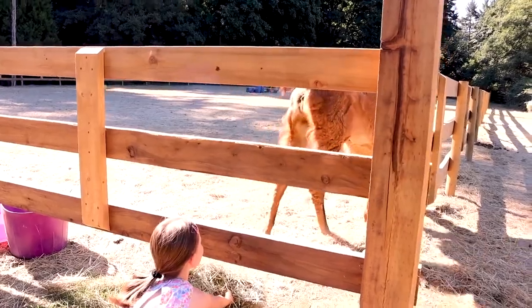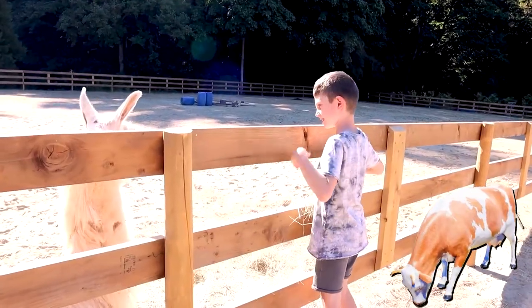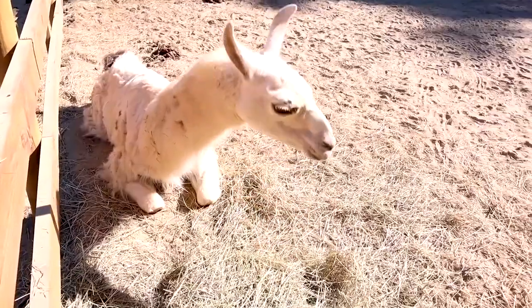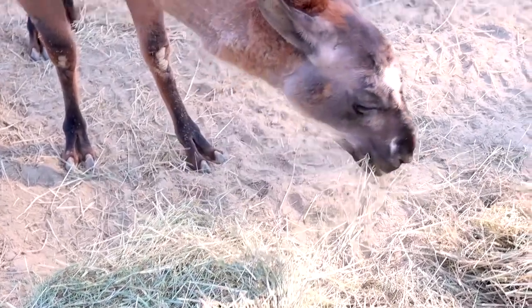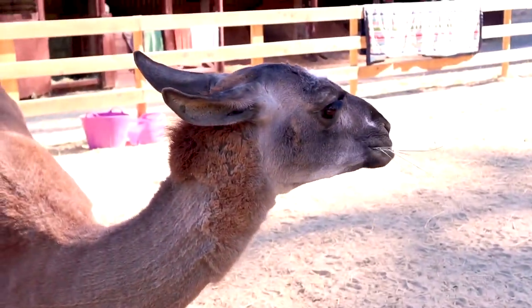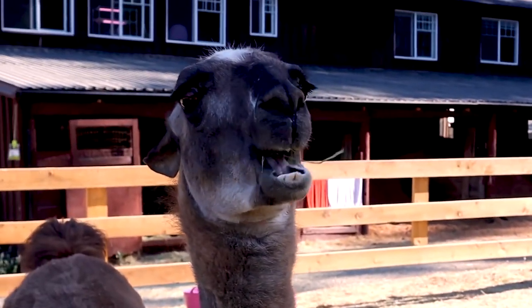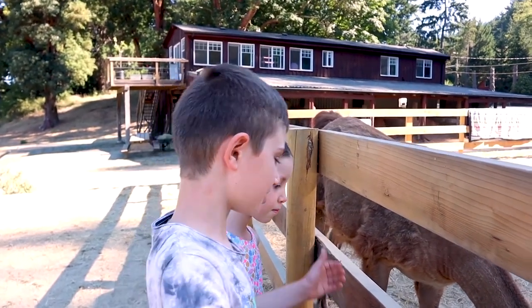Llamas, like cows, graze on grass. They can survive by eating many different plants, and they need little water. Llamas can chew all day long. This helps them prevent hunger and get the most nutrition from their food. I think she likes this hay.